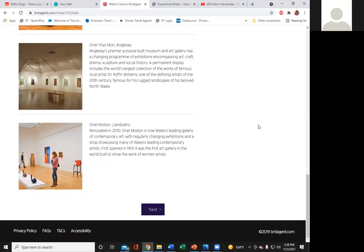Anglesey's premier purpose-built museum and art gallery has a changing program of exhibitions encompassing art, craft, design, sculpture, and social history. A permanent display includes the world's largest collection of the works of famous local artist Sir Kyffin Williams, one of the defining artists of the 20th century, famous for his rugged landscapes of his beloved North Wales.